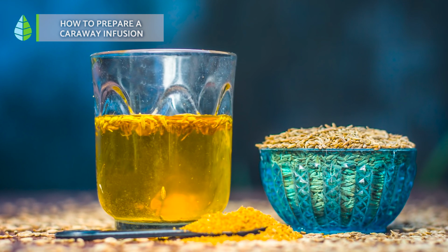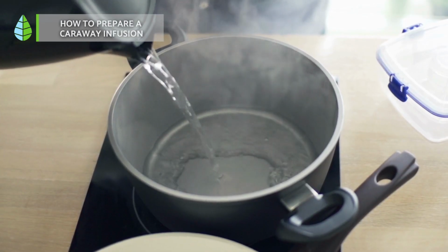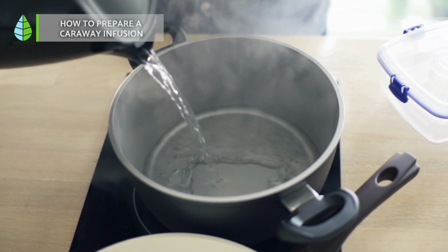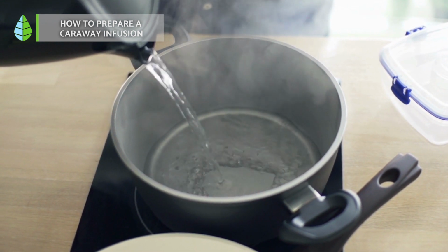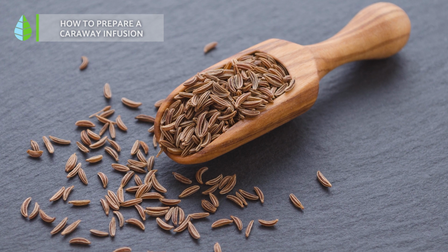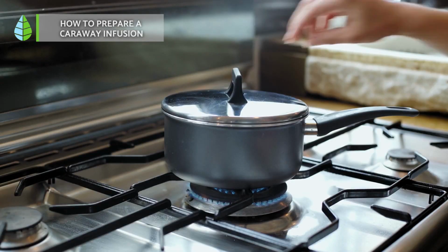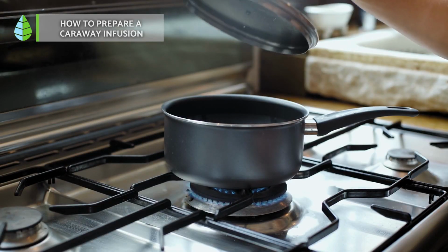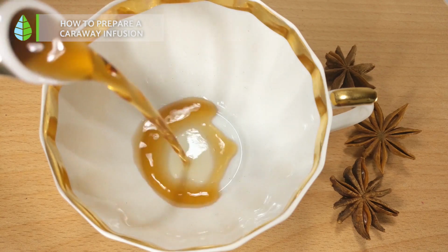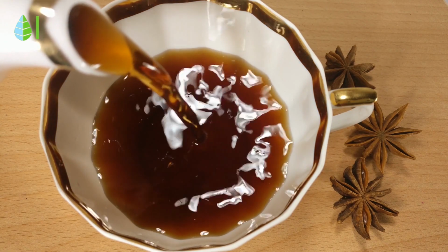To prepare an infusion or tea, you just need to follow these steps. First, boil 2 glasses of water and turn off the heat after a minute or 2. Second, add a tablespoon of the seeds of this plant or the mixture you want to prepare. Third, let it steep, covered, for at least 10 minutes. Fourth, filter the infusion and drink it when it's still a little hot.